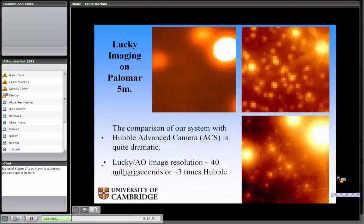detectors to do that. And here again you can see the comparison with the picture at the top on the left. This one here is the picture that you get without any kind of activity, just simply normal seeing on the Palomar 200-inch telescope. The one on the right is the advanced camera for surveys on the Hubble Space Telescope, and the one below it is what we get with our camera. And again, you can see this tremendous improvement in resolution in all these objects down here. So it really does produce a very substantial improvement in what you can get.